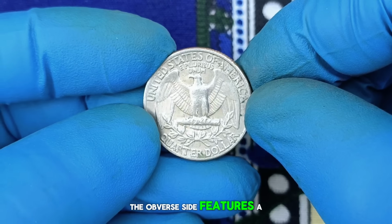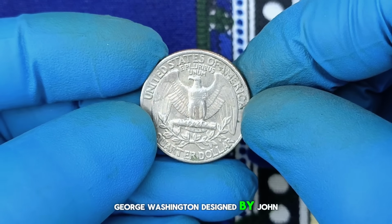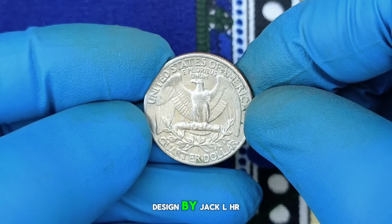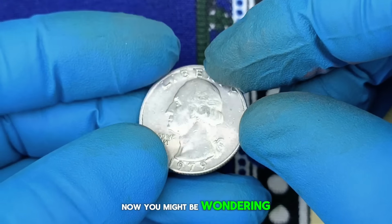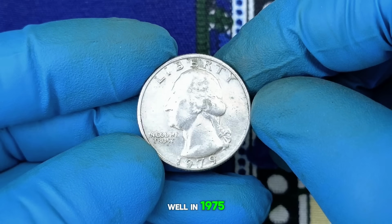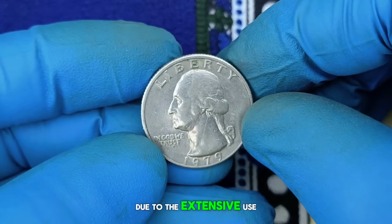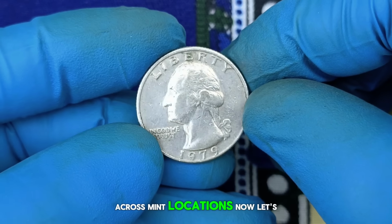The obverse side features a profile of our nation's first president, George Washington, designed by John Flanagan. And on the reverse side, we have a majestic eagle design by Jack L. H.R. Now, you might be wondering, what's the deal with the absence of a mint mark? Well, in 1975, the US Mint stopped using mint marks on quarters due to the extensive use of dyes, which made it challenging to maintain consistency across mint locations.